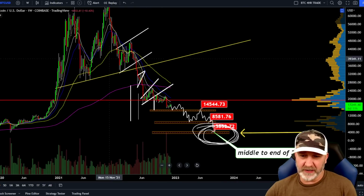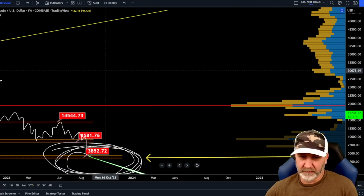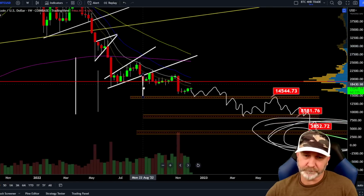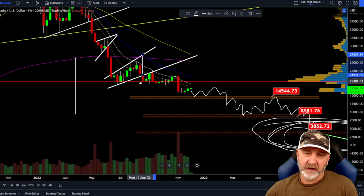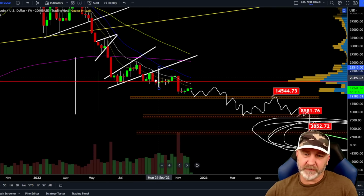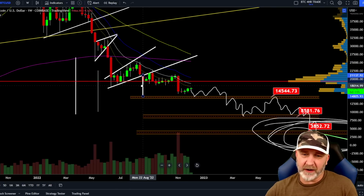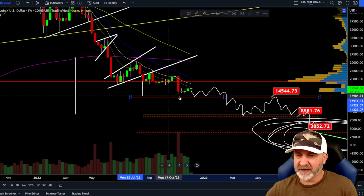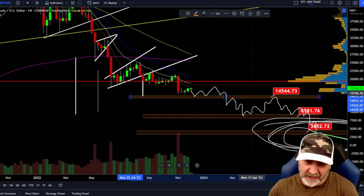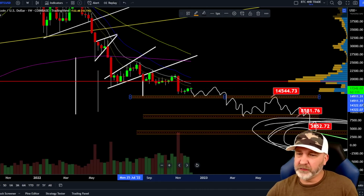But this is the weekly chart here, right? Let me zoom in and just show you something. So this is how we got our 14.5. Once we broke this rising broadening wedge here, that gave us that target about 14.5. It's actually about 14.6, right in that range. But nevertheless, I still think we're headed down to that region.